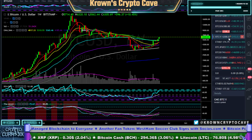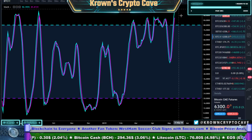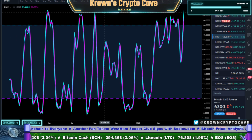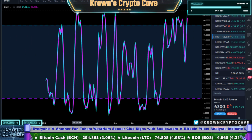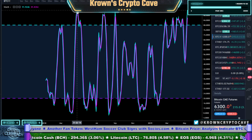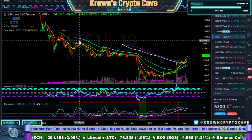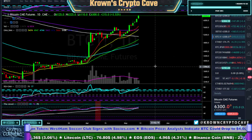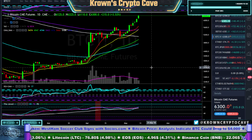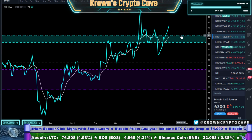Let's go back to CMEs for a second. Is there anything to be aware of on the daily that we don't see on the other charts? We do see daily Stokes getting way up there, in fact in the more critical zone, which I don't think it's ever really been this high, except for one point over here in April. So this was a run to 10,000, I believe. Yes, 10,000 right over here. So again, historically speaking, Bitcoin doesn't usually stay up this long without a little bit of a pullback.